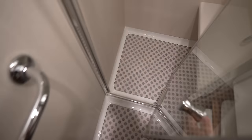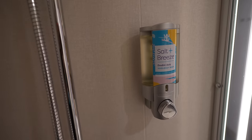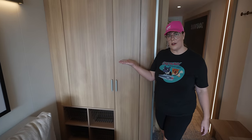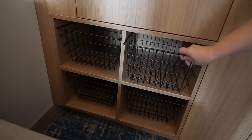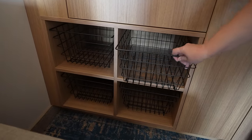Ooh, okay. Oh my God, there's a seat in there. Wow, that's a big shower. I was not expecting that for some reason. Slightly different than the Disney ships. I'm gonna compare because that's something I have to compare it to. But I like this. This looks nice. What an upgrade. Over here is the closet. Down below, there are some baskets that you could pull out. Sounds nice.